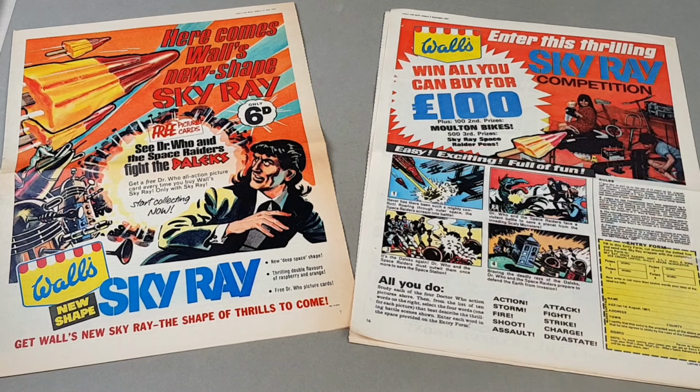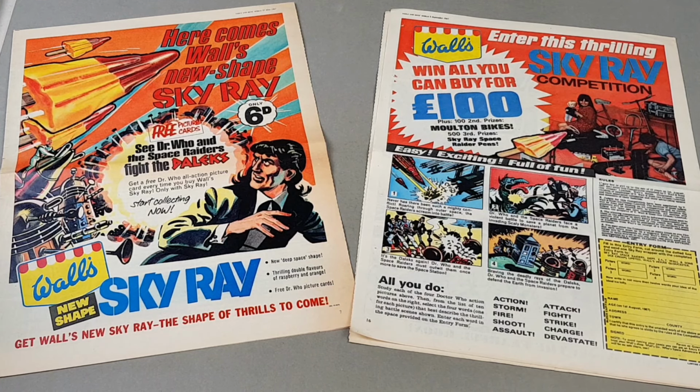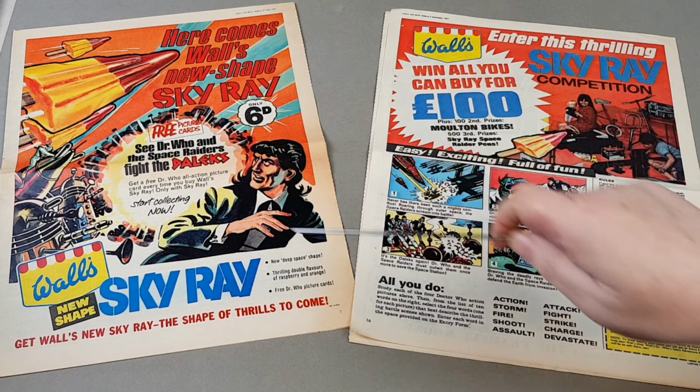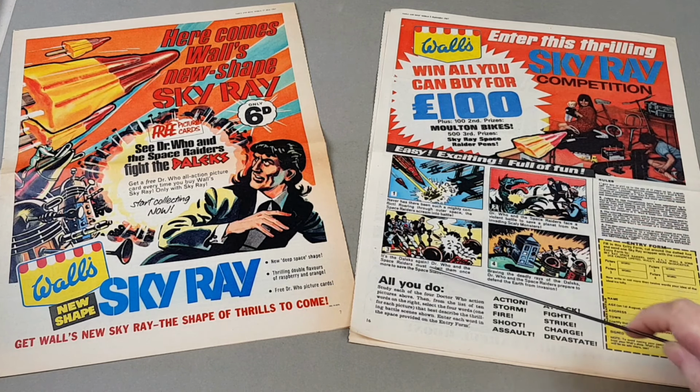It's incredible, isn't it? So that's from Eagle, dated 27th of May 1967. Patrick Williams artwork. Again, definitely the same artwork as the cards themselves. So that's when it first came out. Lovely. That's what you got for your sixpence. Nice Skyray lolly. And this one's from later in the promotion. This is from Eagle from 2nd of September '67, with some additional pictures.